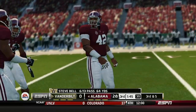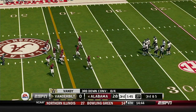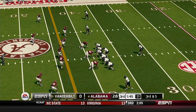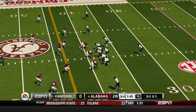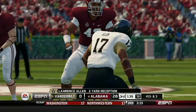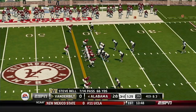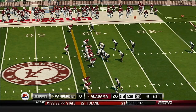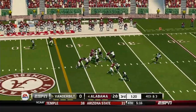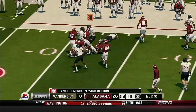Strike to his receiver. No good. Get 2 on that one. Wasn't a huge gain here, but at least you know as a quarterback that when you throw to this senior, you're putting the ball into some sure hands. Griffin is the punter. Tackle made to the 32-yard line.